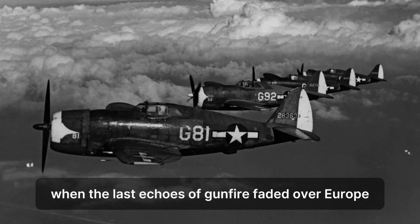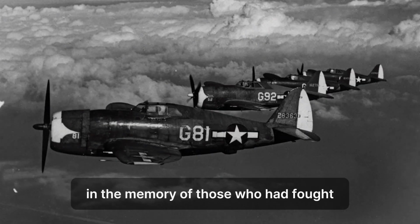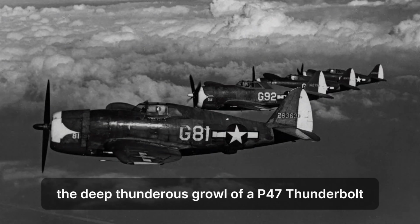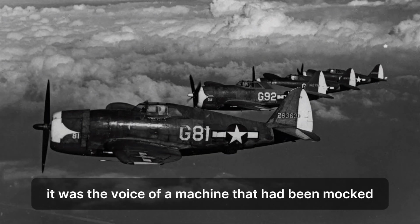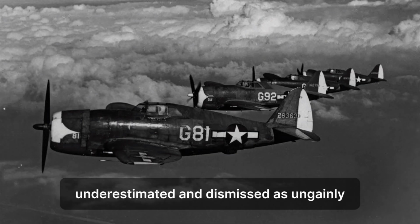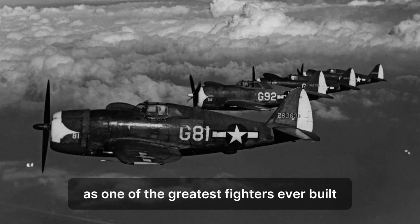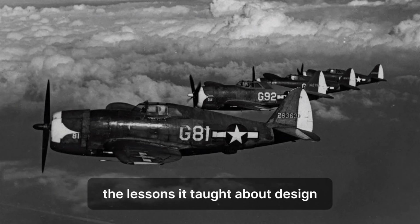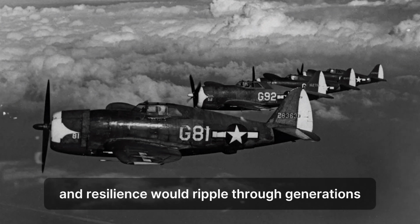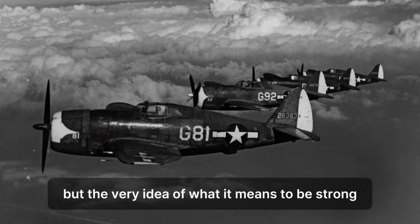When the last echoes of gunfire faded over Europe, and the skies finally cleared of contrails and smoke, one sound lingered in the memory of those who had fought: the deep, thunderous growl of a P-47 Thunderbolt roaring home from battle. It was the voice of a machine that had been mocked, underestimated, and dismissed as ungainly, and yet had gone on to carve its name into history as one of the greatest fighters ever built. Its legacy would not end with the war. The lessons it taught about design, courage, and resilience would ripple through generations, transforming not just aviation, but the very idea of what it means to be strong.